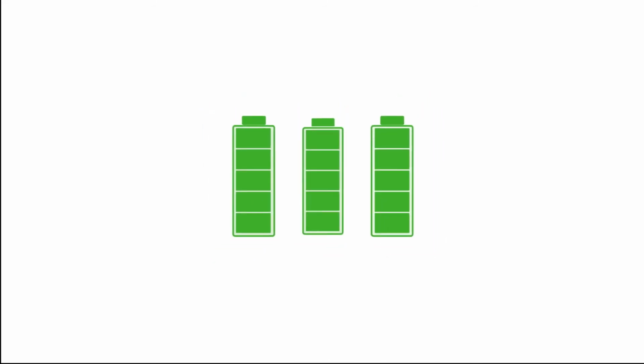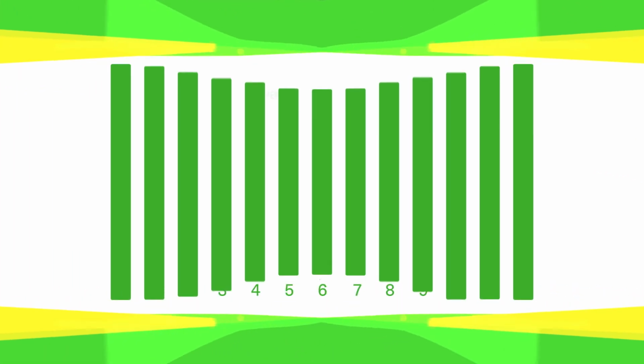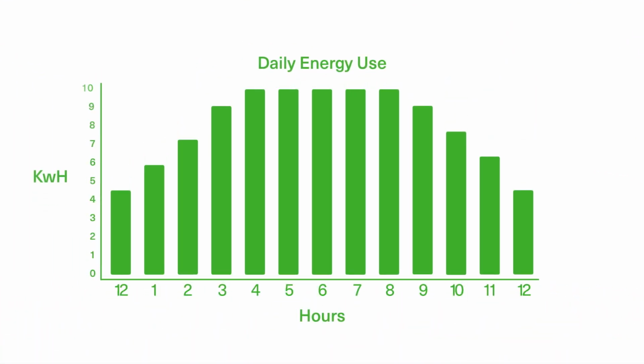Before installing a solar system in a utility with export rates, make sure that you've discussed your typical daily usage pattern with your solar specialist to ensure that your system is sized appropriately.